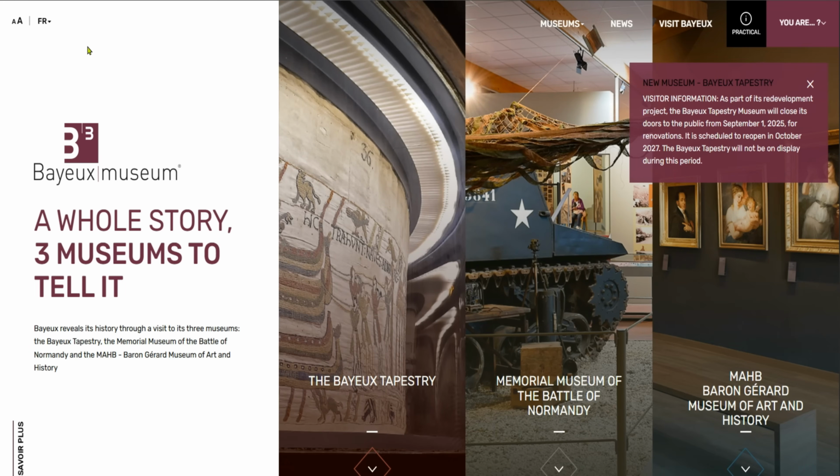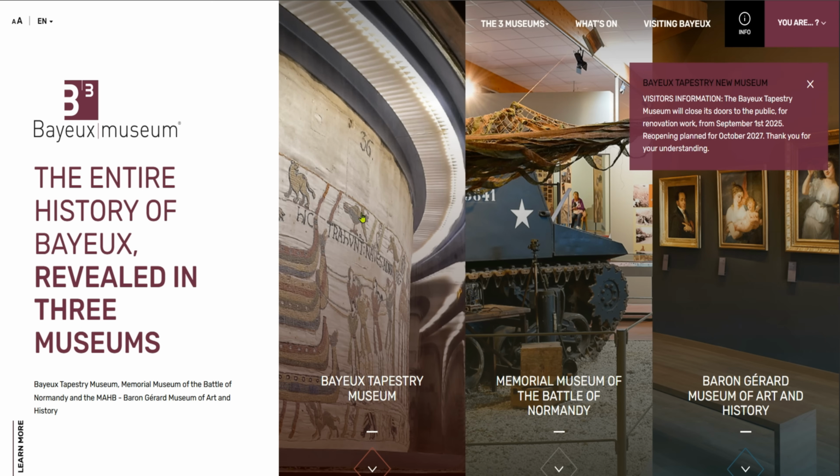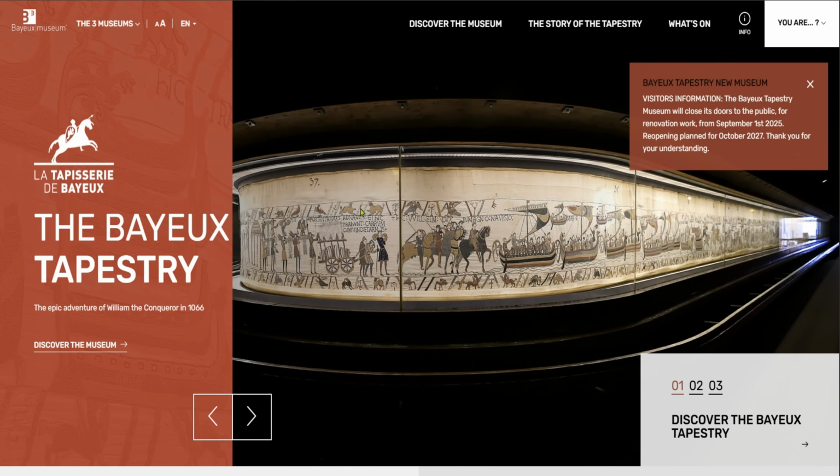If you want it in English, you can go to the top left and click the little down button and it will give you an English setting if you want to read it in English. And then you'll get three parts of the museum on the right hand side. So the first one is the Bayeux Tapestry Museum. So if you just click anywhere on that column and it jumps up with this beautiful picture of the Bayeux Tapestry. If you have been lucky enough to get to see it, you'll know this image.